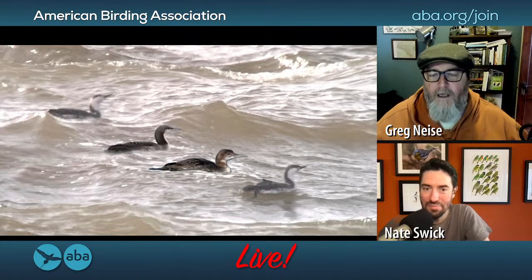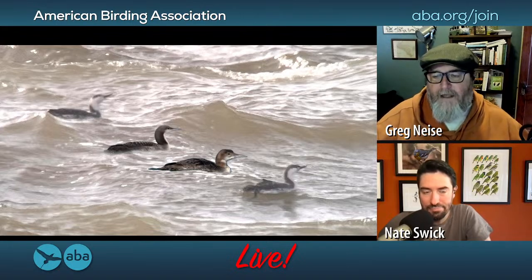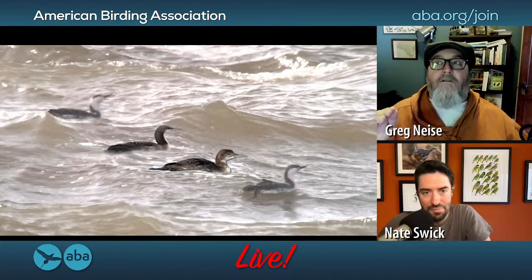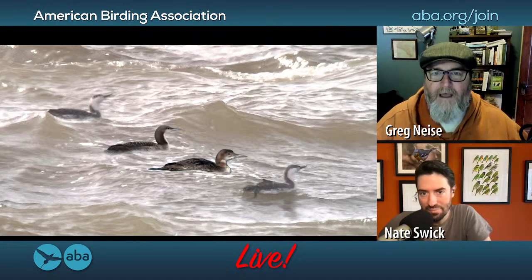Red-throated loon immatures don't show that bold pattern that both of these birds show. They tend to be a little muddier, very wishy-washy, but you still have that thin bill. And also note how both of these birds have their heads upturned, like they're looking up. That is a red-throated loon characteristic. They swim with their bill in the air like that, and that's often a very good way to pick them out.